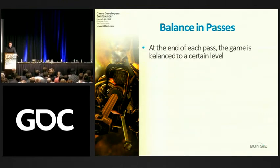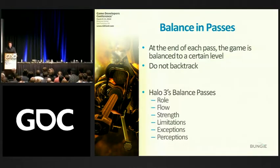So, what does this mean? It means at the end of each pass through the balance, the game is static. It has that longevity to a certain level. Then you don't backtrack. Once you achieve balance, don't lose it. You can try to balance at a finer degree of detail, but don't ever upset the apple cart.